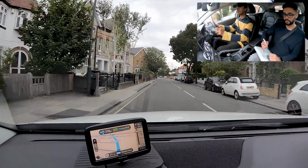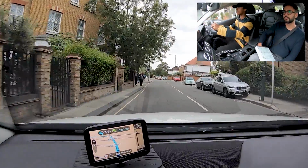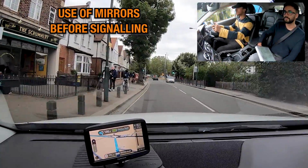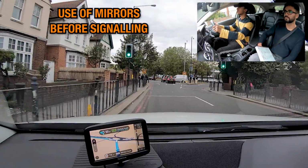After 300 yards, go left on the roundabout, first exit. You should check your mirrors before signalling, and Naveen doesn't do so on this occasion. Go left on the roundabout, first exit.